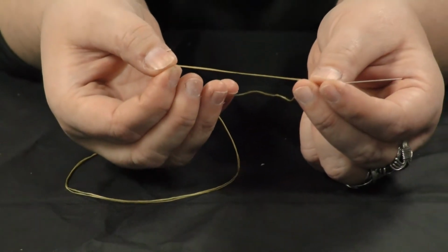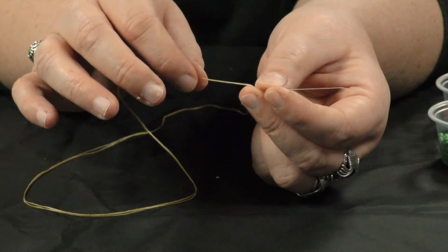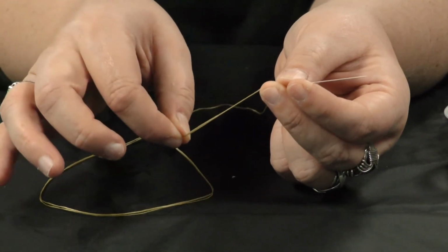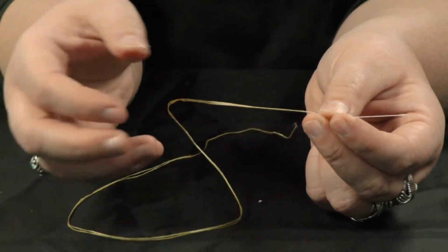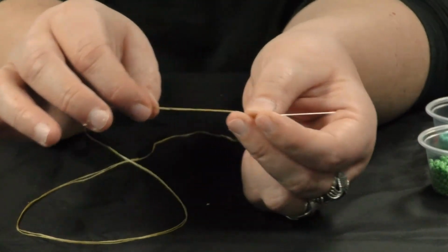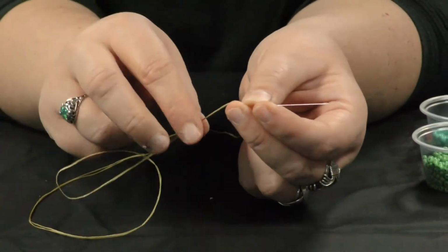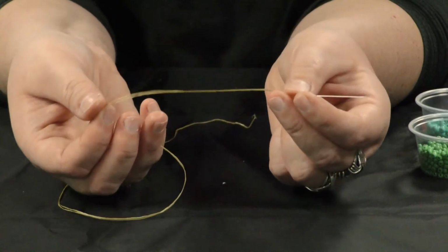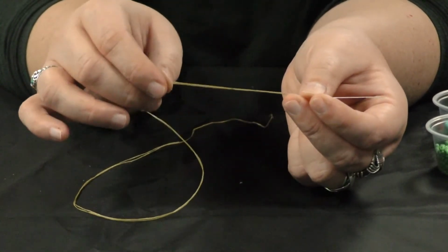This sinew is actually artificial sinew. Traditionally, sinew would have been made out of the tendons or ligaments of an animal. So when we hunted for deer, we would have butchered it, used the meat, used the bone, and we would have also used the tendons and ligaments to make into a type of string. As I said, this is artificial, so it's actually a plastic thread that's been coated in wax.